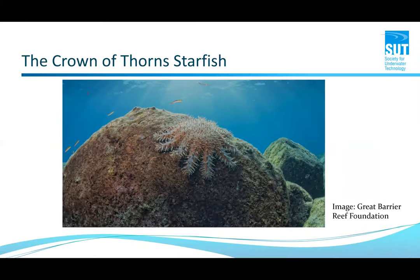It's obviously the crown of thorns starfish. This can eat up to 10 square meters a year of coral and grow up to a meter in diameter. And there came a point in time when the reef rangers in the marine park found there were too many starfish and not enough divers to cover all the hotspots along the reef. So to eradicate this pest, working with the Great Barrier Reef Foundation, they came up with this idea.